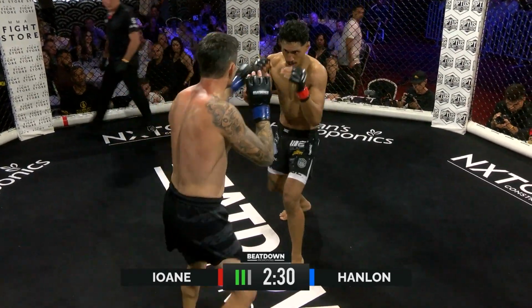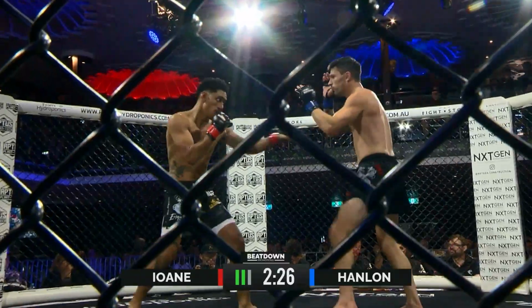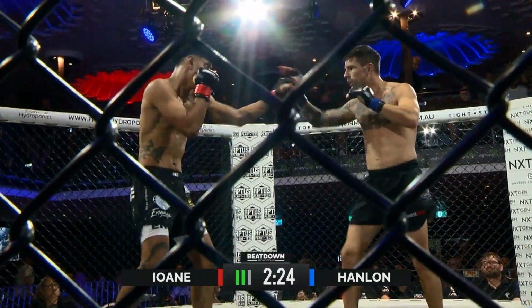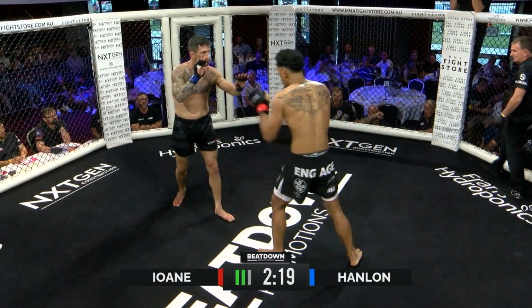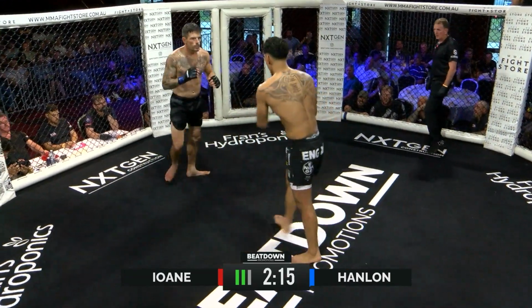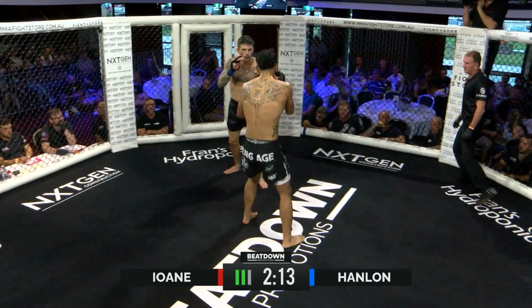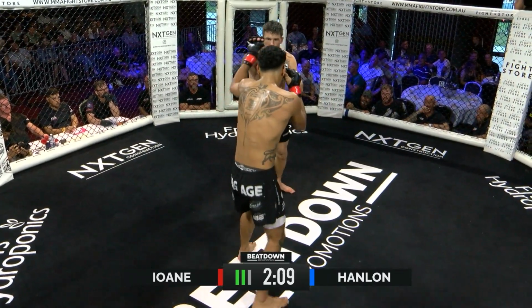Buckled that leg in a little bit just then. Ioane just been so stoic in the face of all these kicks to the leg. It's very difficult to communicate it to the people that haven't eaten a leg kick, let alone 16 leg kicks. Yeah. Like, he probably won't be walking tomorrow. That's the only way to describe it. Yeah, no way. It's so debilitating.